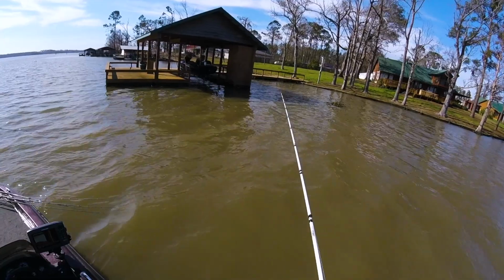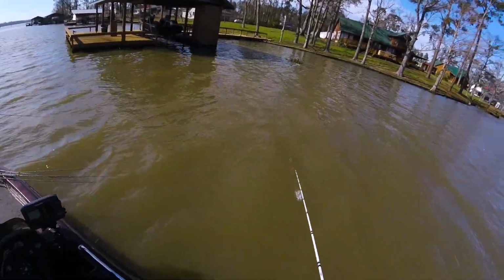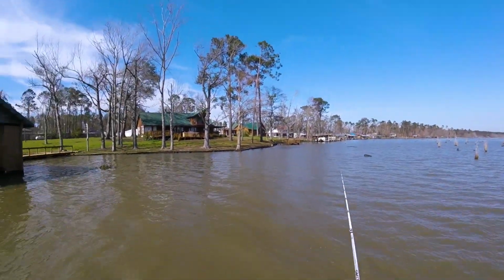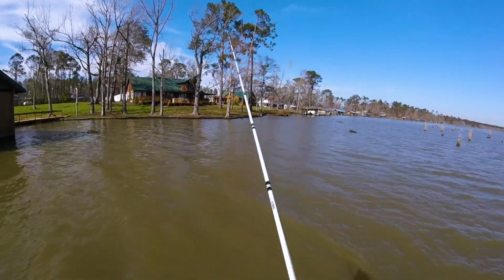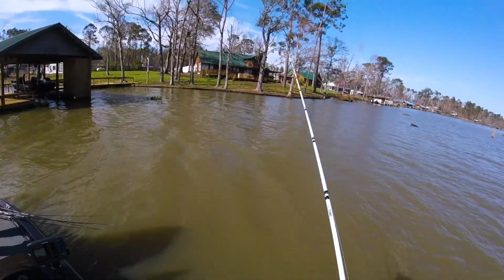So we ended up scrapping where we were, which was at the mouth of one of the creeks, and we ran way far up one of the creeks. And we pulled up on a channel swing that went from 5 to 20 feet right out in front of some docks, a lot of standing timber.